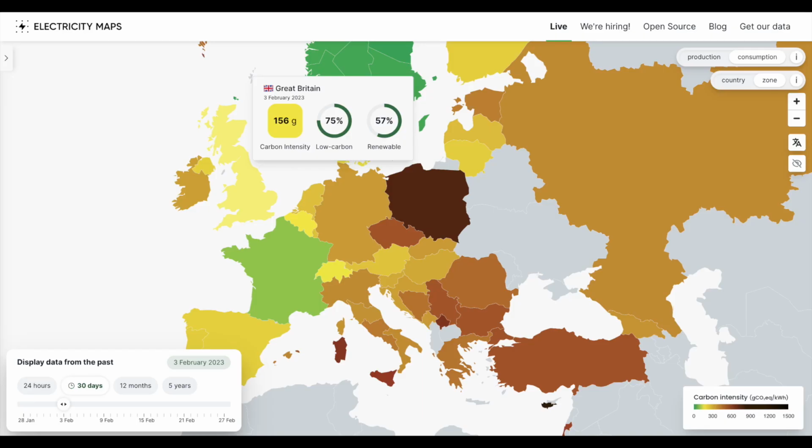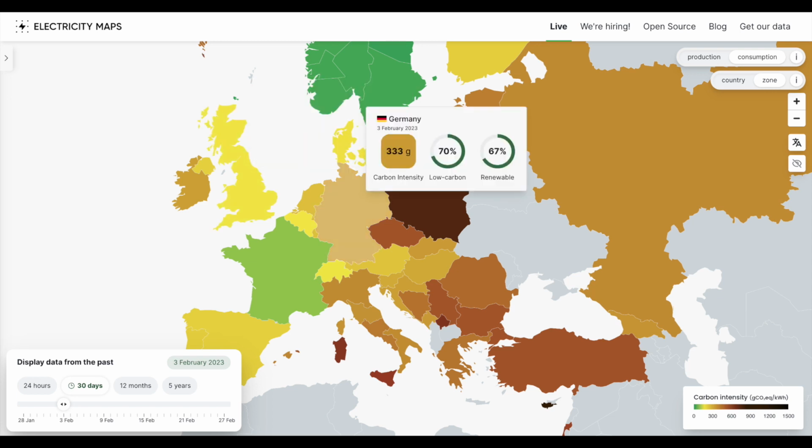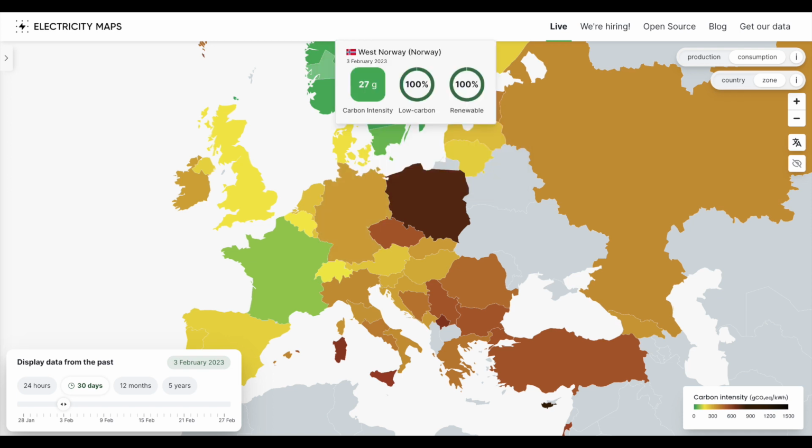Let's take the 3rd of February, where average emissions for the UK roughly matched our average emissions per kilowatt hour this month. We can see a range of different outcomes across Europe. Some countries like Germany and Poland have much higher emissions, which could give the impression of the UK doing quite well, and compared with 10 years ago, it's made significant progress. However, if we contrast these emissions with somewhere like Norway, which has abundant hydro and wind, well, then the UK is painted in the worst light.